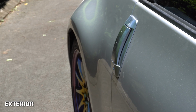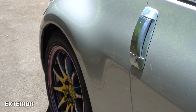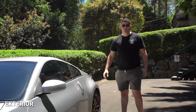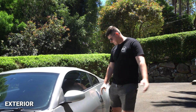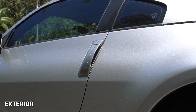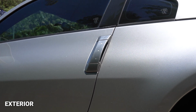Probably the only thing that this car could do with is a little bit of spacers, especially if you check out in the rear. We've got a good 2 or 3 centimeter gap, a few spacers. Space that one out would look awesome. Simple things like the door handles. Would have been very easy for Nissan to just put in your regular door handles. Now I know this is a point of contention.